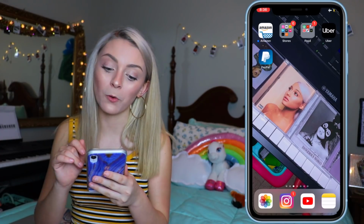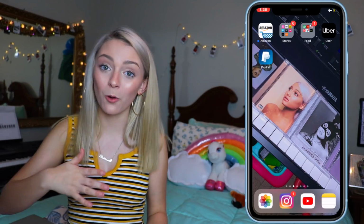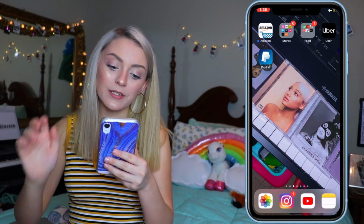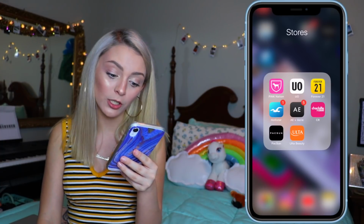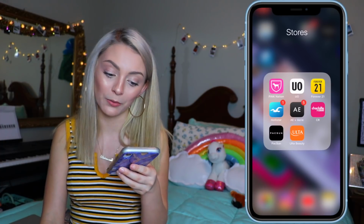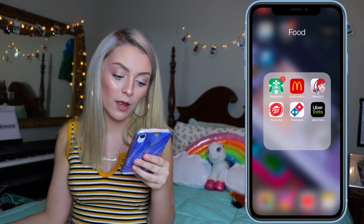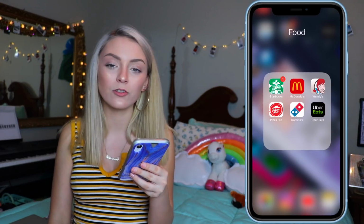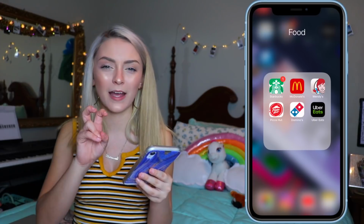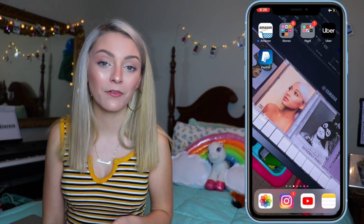And then we have 2 folders called Stores and Food, and that explains exactly what's in them. So in the Stores folder, we have Pink Nation, Urban Outfitters, Forever 21, Hollister, American Eagle Plus, Aerie, Charlotte Russe, PacSun, and Ulta Beauty. And then in the Food folder, we have Starbucks, McDonald's, Wendy's, Pizza Hut, Domino's, and Uber Eats. And basically, those are just my favorite restaurants, like fast food restaurants, I guess. Wendy's and Domino's especially.